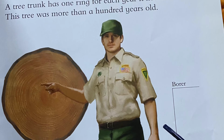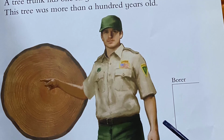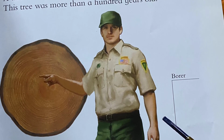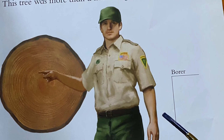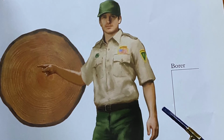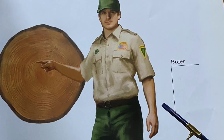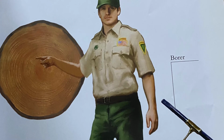A forester can tell how old a tree is by counting its rings. A tree trunk has 1 ring for each year it has been alive. This tree was more than 100 years old. A forester can also find out how old a living tree is by using a tree borer, a tool that takes out a small part of the tree without hurting it.